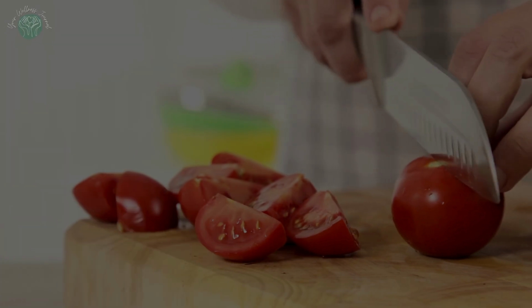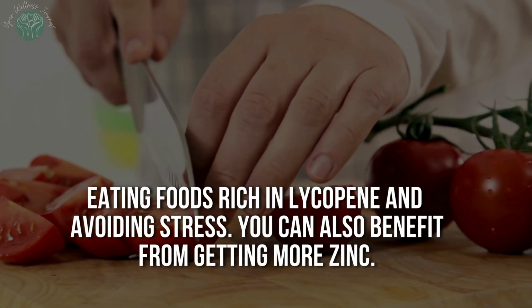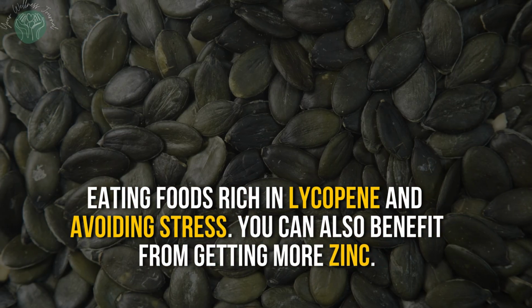There may also be some home remedies you want to try. These include eating foods rich in lycopene and avoiding stress. You can also benefit from getting more zinc.